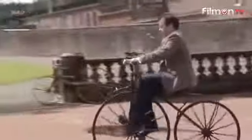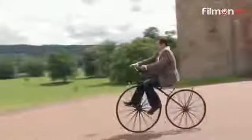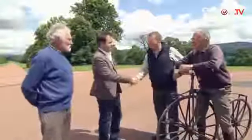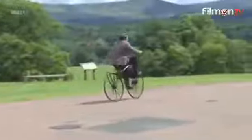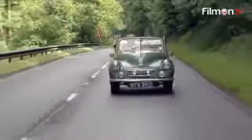Oh, no. Whoops. Right, thank you. I like the little bell. What an elegant machine. Gosh, he's the road trip's answer to Bradley Wiggins, a cycling all-rounder. Very well done. Very much.